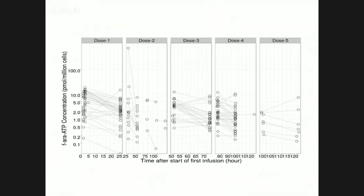Initially, we had this hypothesis that the intracellular concentration, what's inside a cell, is going to accumulate over time. So by dose 1, let's say you have 2 picomoles per million cells, and maybe by dose 5 you have 8. There's been some kind of accumulation. We actually saw the complete opposite of that.